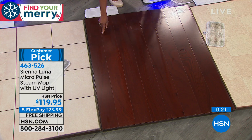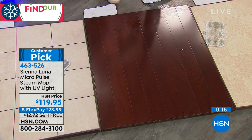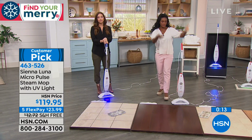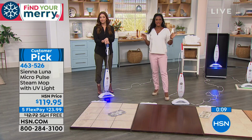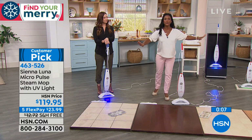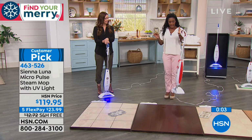Such a big customer pick. Alexander's showing you that it's dry, like the second after you're done mopping, and that's great. 3 different steam modes, which is such a big deal. We have the scrub, we have the mop, and then we have the dust. So the dust is just a whisper of steam that's coming through. Yeah. So it'll work on all your steam floors. Everybody loves this product. They just love how well it works.